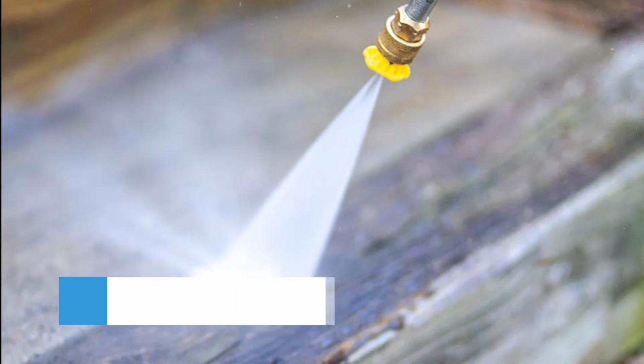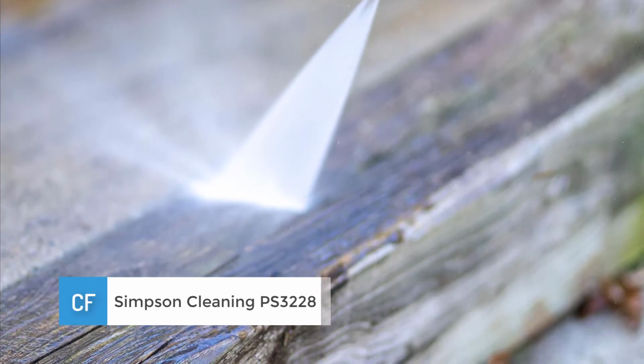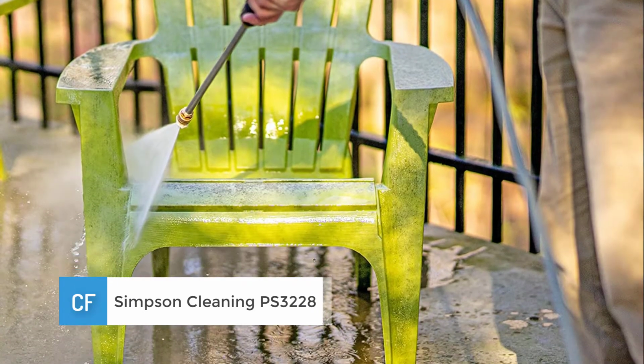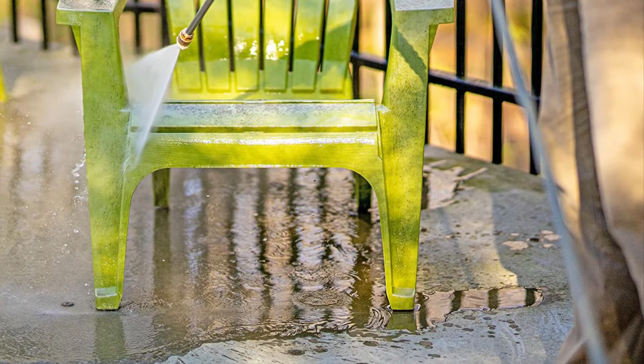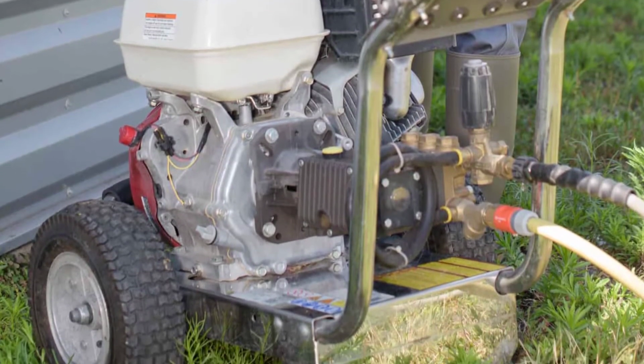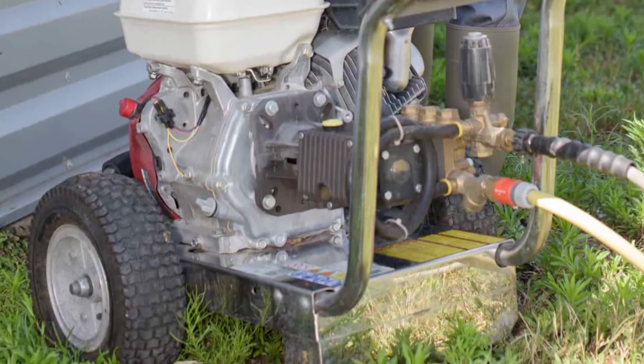Number 3. Simpson Cleaning PS3228. Powered by a Honda G200 offering 3300 psi at 2.5 GPM, there is more pressure than you could ever need. This is a slight cheat, to be completely honest.